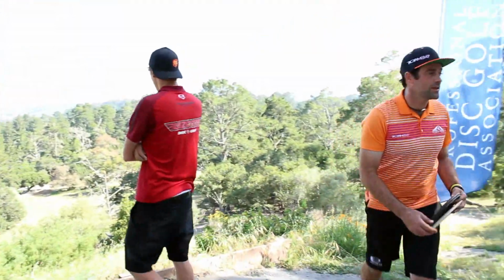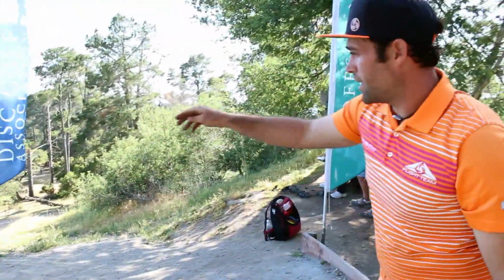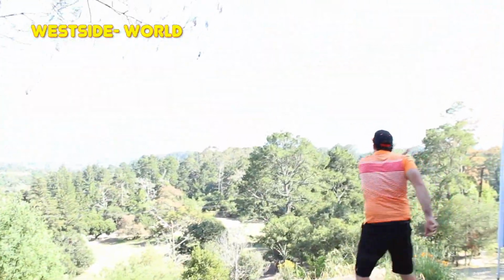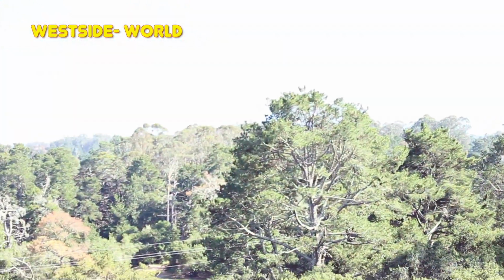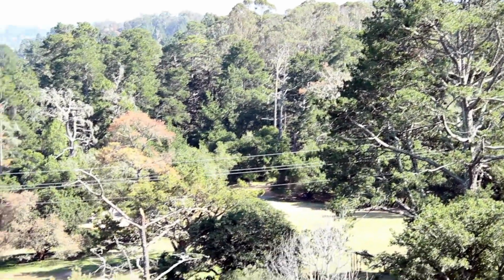Otherwise, you need to risk the OB of the parking lot, which is what you hear all the time. People yell, so you warn the people in the parking lot that there's a disc coming in that might kill you. Might potentially hurt you very much, yeah. Yeah, so Dave always takes this crazy backhand hyzer line. It's a crowd pleaser. Yeah, it really is. It's really fun to watch.